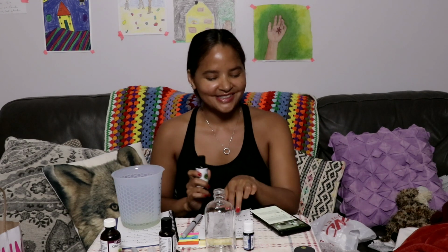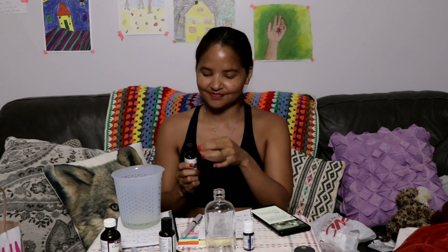It has a nice citrus smell, really nice. I love the smell of grapefruit. I feel like there's a cleanliness and citrus to it at the same time. Next up is rosemary. Rosemary helps to oxygenate the system. Again, according to Caroline, we're going to use 6 drops.